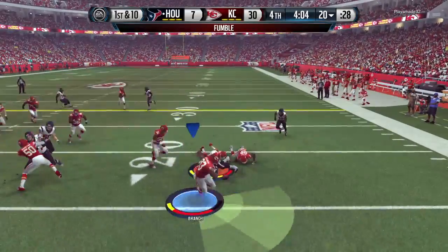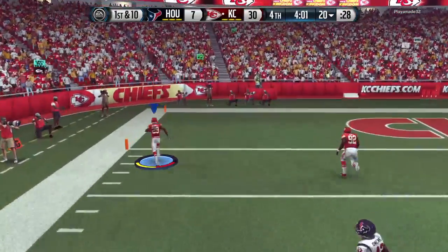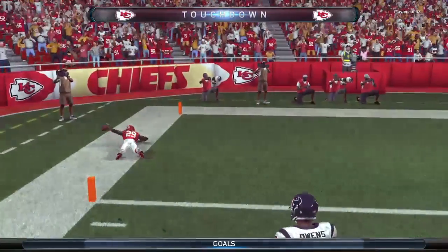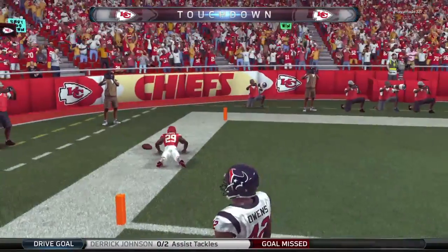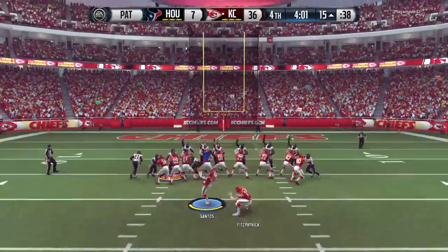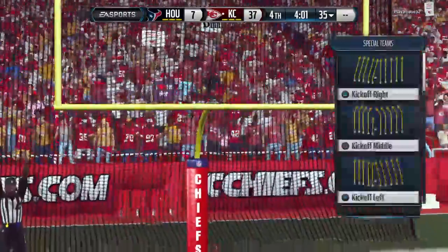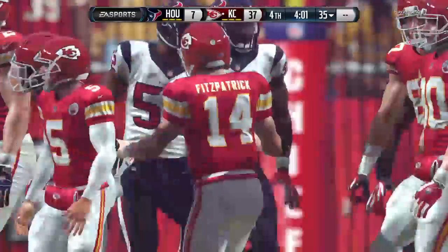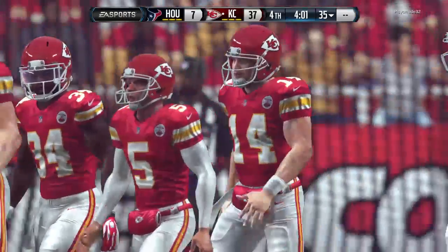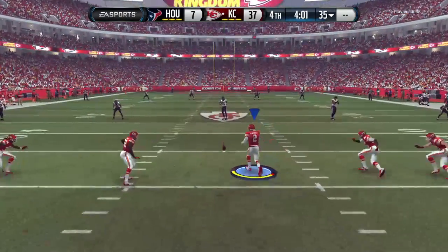The ball is jarred loose. And the recovery is made by the defense. Taking it all the way home for the touchdown. What a deflating play for the offense. The defense picks up the fumble, takes it not only for a touchdown, but how long? Look at the blocks. That makes the offense lose its confidence. They're going to have a hard time coming back out on the field and making it happen.